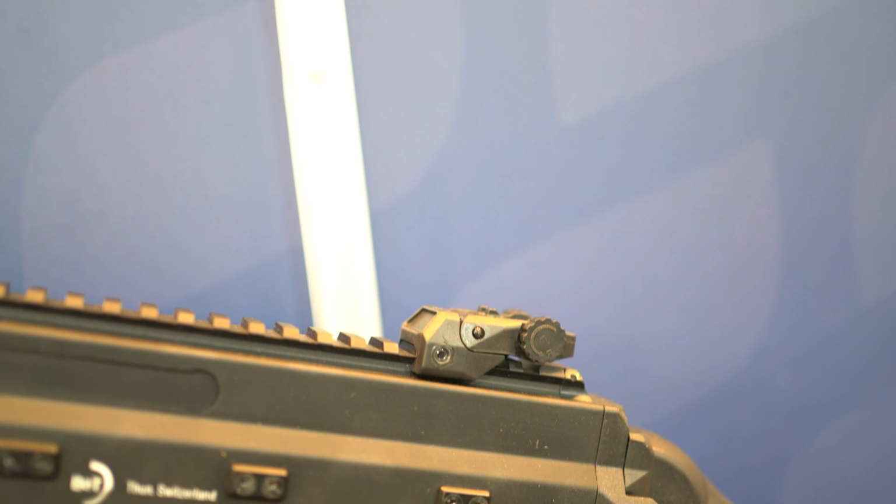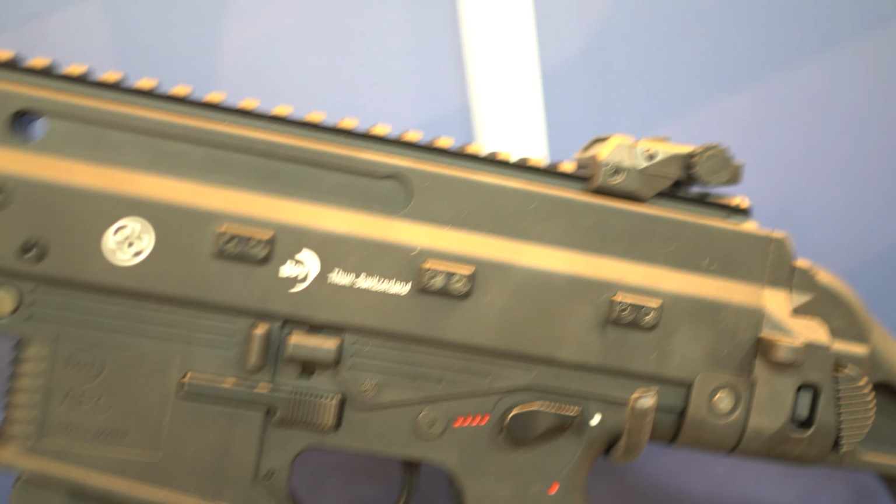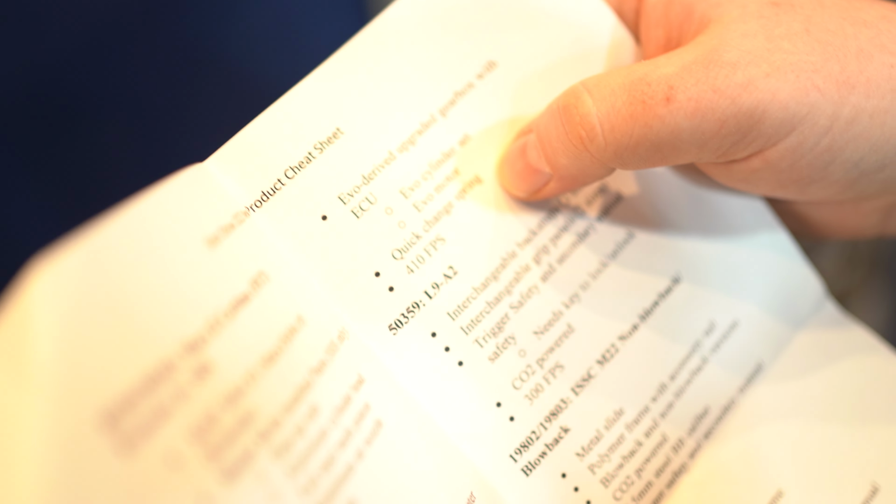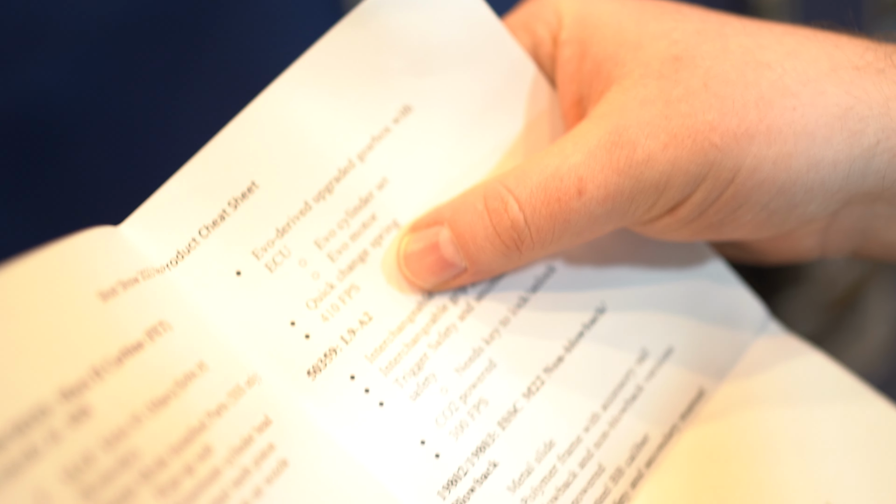Sick. So Jet, it has a metal upper receiver and rail system with a polymer lower, ambidextrous fire selector and magazine release. It is Evo-derived upgraded gearbox with the ECU. Takes the cylinder set and the motor. Quick change spring guide. Faux 10 FPS. Faux 10, baby. Faux 10.